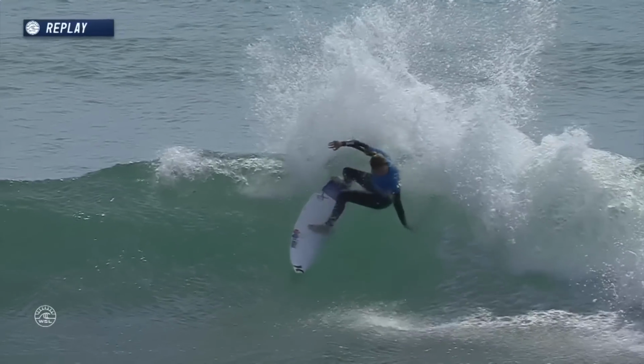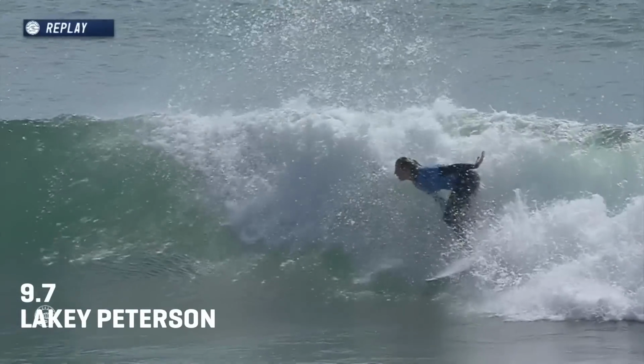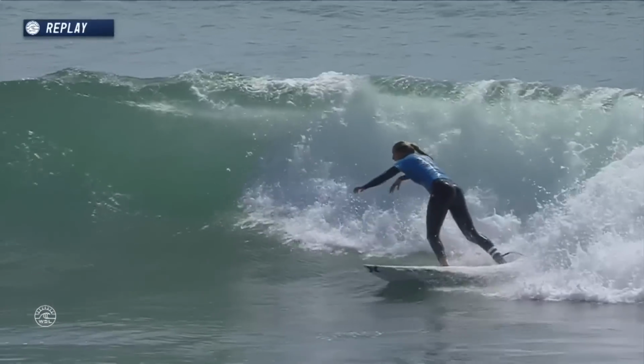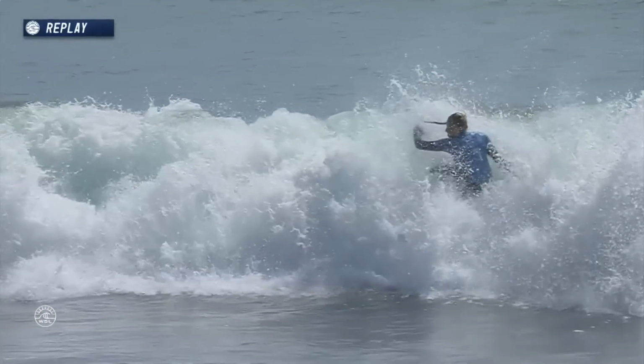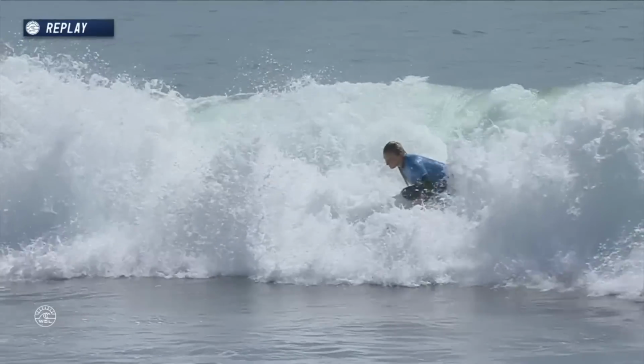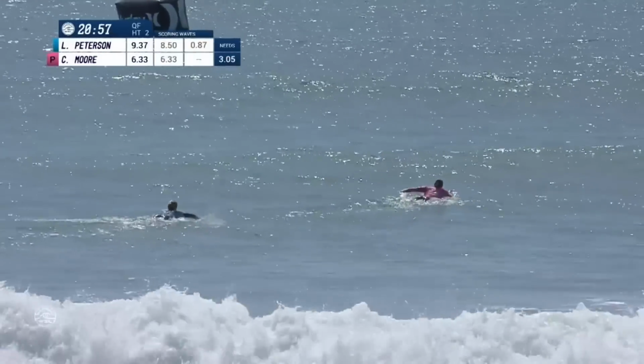But look at that turn. Beautiful positioning, using that left hand in the wave there just to pivot the body. She didn't bring it all the way around because she saw a little bonus section at the end that she managed to fit the board up and over the section. So amazing transition between maneuvers right there from Lakey Peterson.